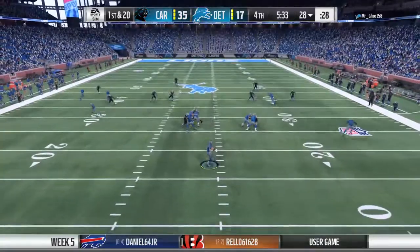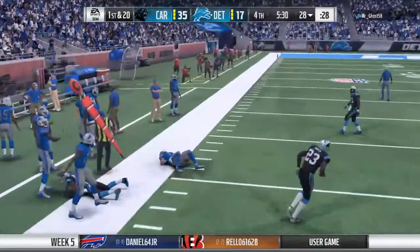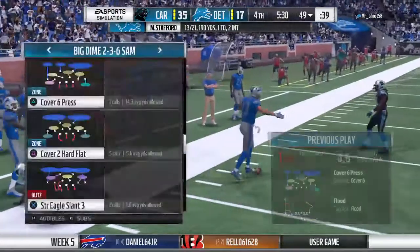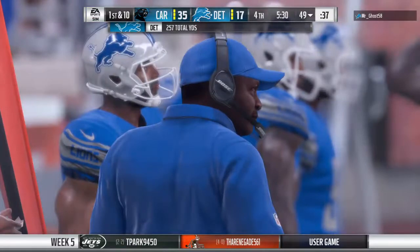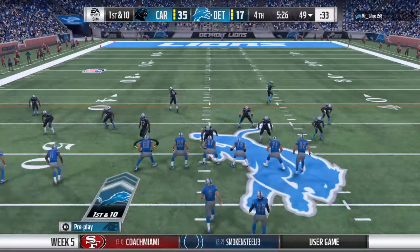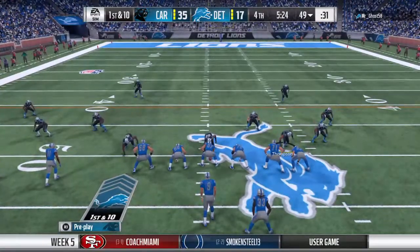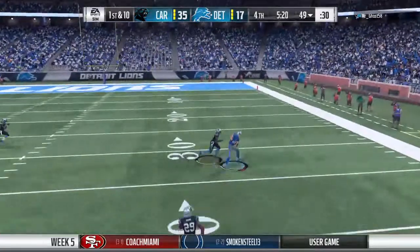Out of the gun, Stafford. Throwing the out route incomplete. It's Jones. And a nice gain of 21 yards. You cannot write these guys off just yet, not with a quarterback like that under center. You mean it actually crossed your mind with him running the team that you could actually maybe write this game off? Not yet. Not a chance. Not with him. We've seen it too many times.